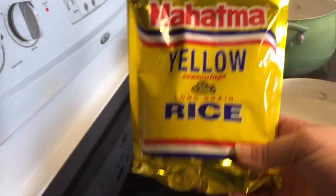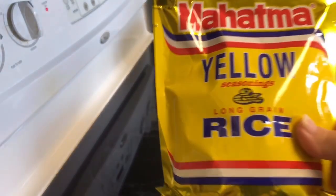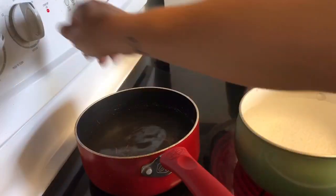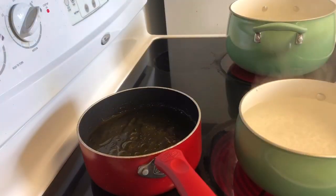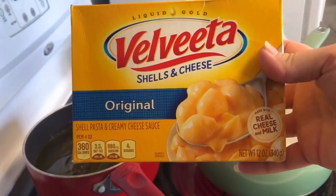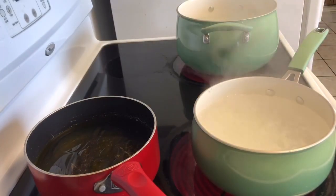This is just a bag of yellow rice. This one is 10 ounces, and that's what I'm gonna make this with. Get that water started. This is just boxed Velveeta shells and cheese because this is what my family likes. You can make whatever kind you'd like.